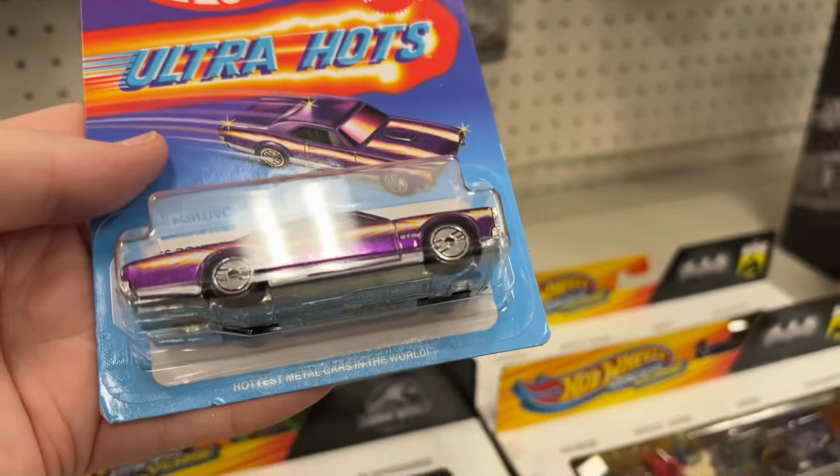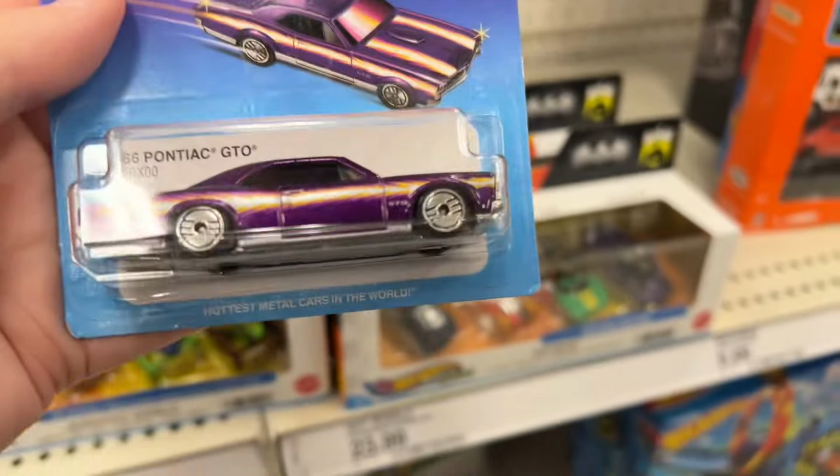Oh, wow, look at this. Purple color. Pontiac GTO.